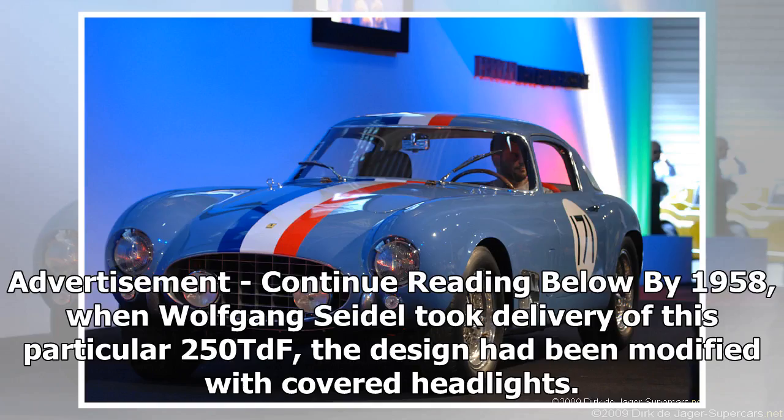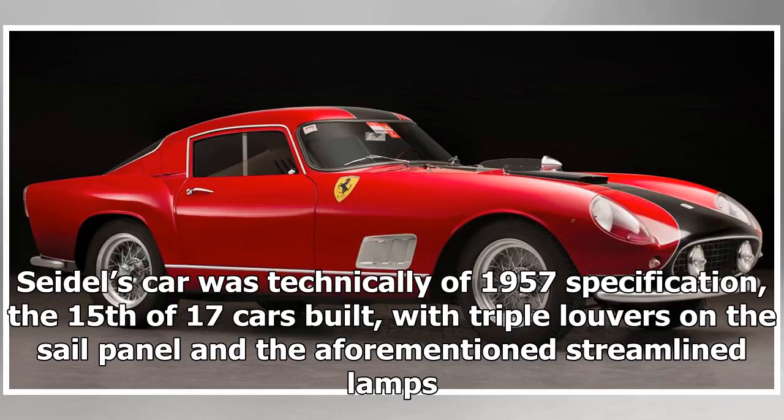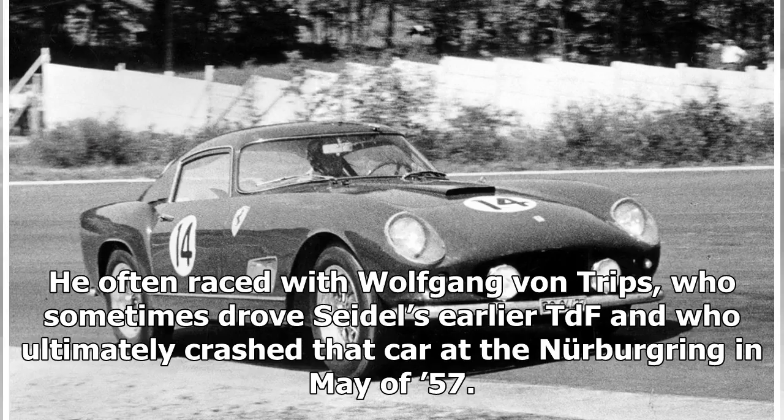By 1958, when Wolfgang Seidel took delivery of this particular 250 TDF, the design had been modified with covered headlights. Seidel's car was technically of 1957 specification, the 15th of 17 cars built with triple louvers on the sail panel and the aforementioned streamlined lamps. He often raced with Wolfgang von Trips, who sometimes drove Seidel's earlier TDF and who ultimately crashed that car at the Nürburgring in May of '57.